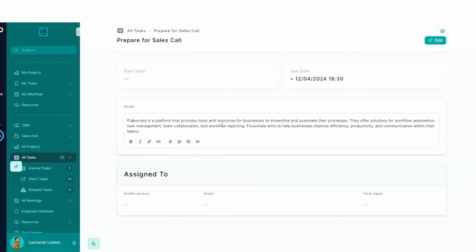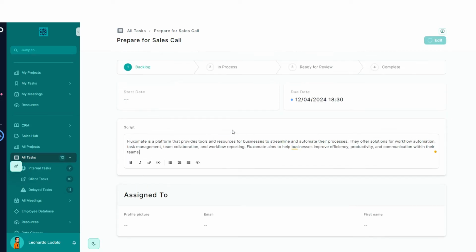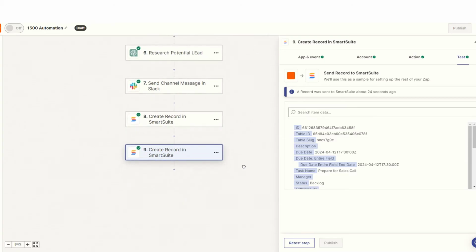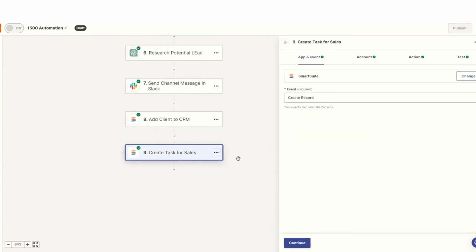And if you open the script section, we can see all the information we got before from ChatGPT. If you're doing this properly, you'd assign it to someone so they can actually view it. So now that we create a task for the sales team, we actually want to also create a meeting in the database, and this is basically the same exact thing here. I'm just going to fast forward through this because it's basically the exact same thing as these two. I don't want to bore you guys to death.